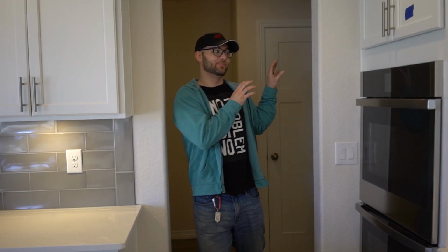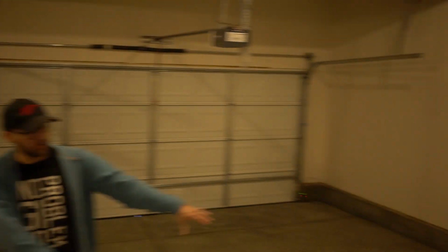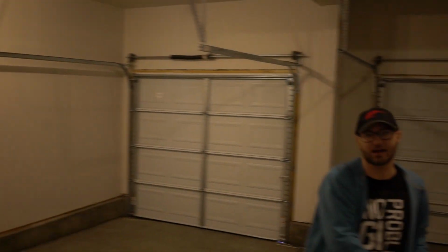All right, guys, one of my favorite parts of the house, and one of the reasons why we bought it, is the garage. I'm gonna show you what I'm talking about. Come on in. So we've got basically a three car garage up front. And we're gonna do LED lights across the top. You're probably gonna put epoxy down as well.